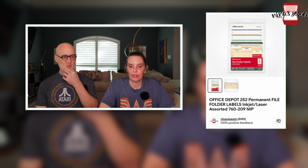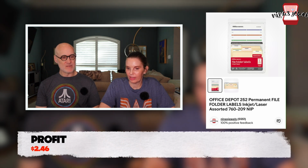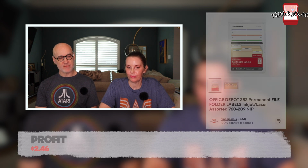Next up was a 1991 Donruss Willie Stargell puzzle piece. This was Cevin's, and it sold for $2.29. Next up was a brand new in package 252 permanent file folder labels by Office Depot. We got these at the Goodwill bins for 68 cents, and they sold for $9 even.